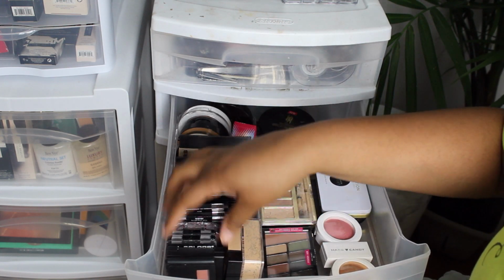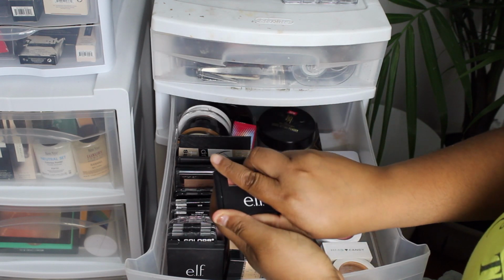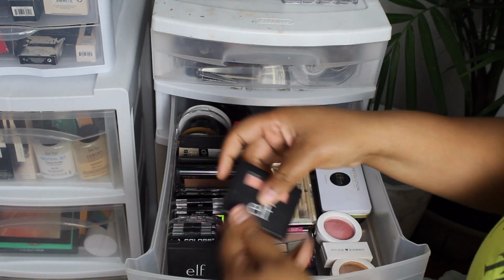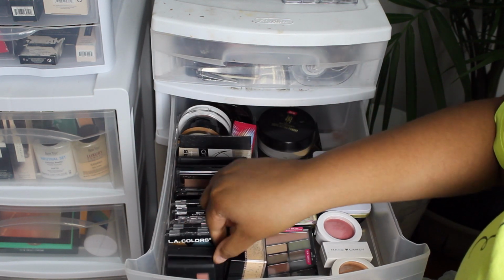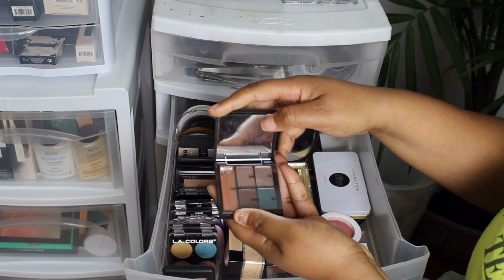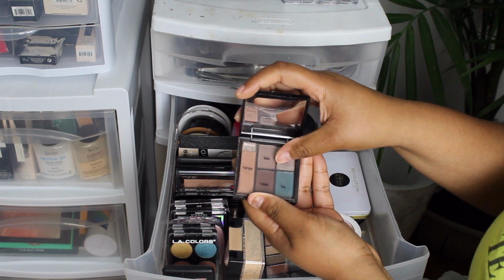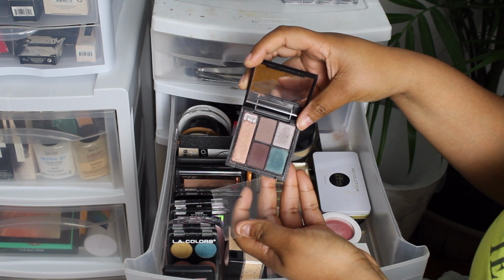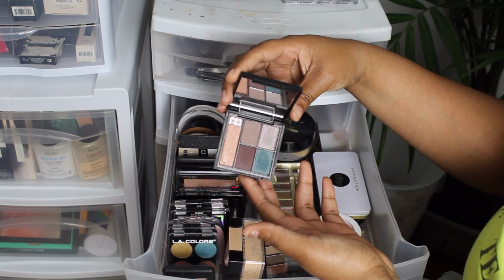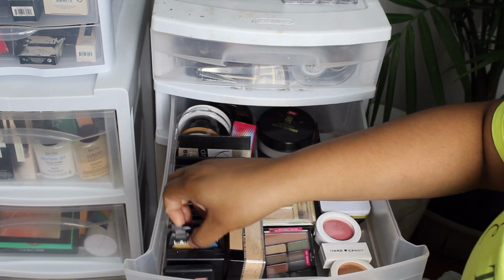So over here, I have the e.l.f. Twinkle Pink Blush. Very pretty NARS dupe. Then I have the e.l.f. I think this was the Jackie Aina collab, J Glow. Yeah, this is the J Glow collab palette. This is just the sheet to tell you what you use them as, but let me just throw this away. I don't need that plastic. I'm trying to throw away all my plastic, so I just keep the palette like that.